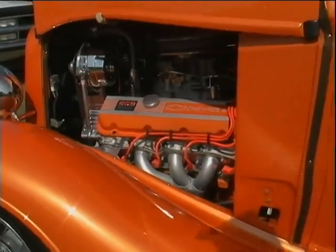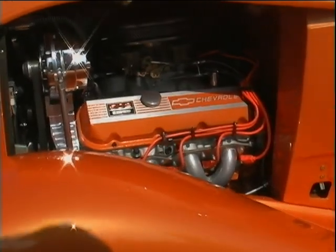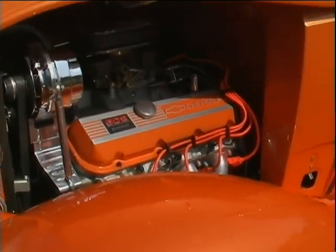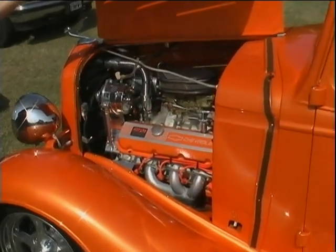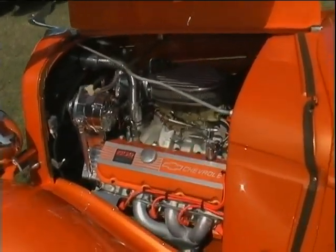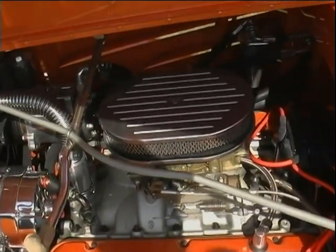What size motor do you have in it? I got what's called a ZZ502. It's a 502 cubic inch Chevy engine with 502 horsepower. It'll run. But you trailered it down here. I did. I can't buy enough gas for that. Put a 502 in it, it'll outrun most things sitting on the trailer. What else do you want to do to the car? I don't see anything else you can do to this car.